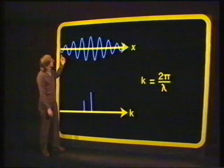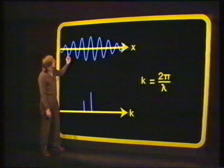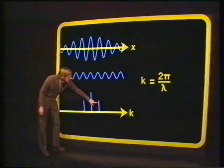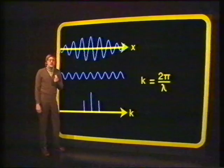And it's no longer a simple sine wave there. It's very localized, though, in this region here. Now, we can go on to add a third sine wave. This one has a slightly higher wave number, and it has a different amplitude, too. When these waves are added together, we get an even more localized wave.